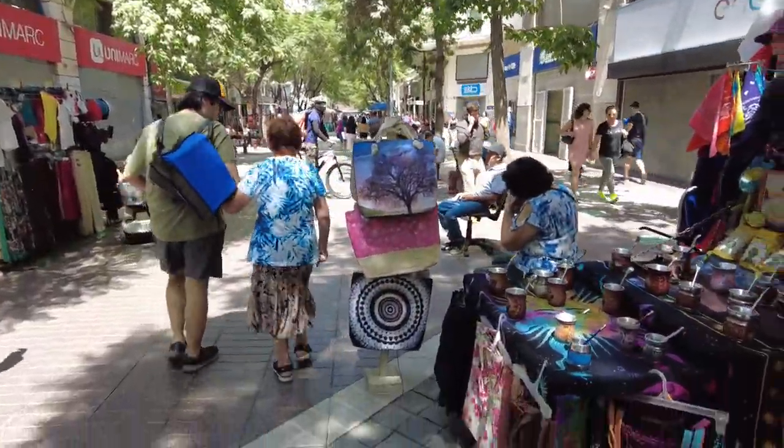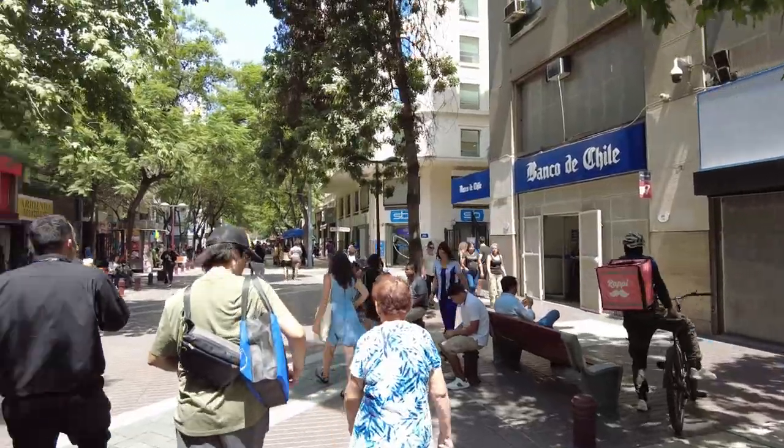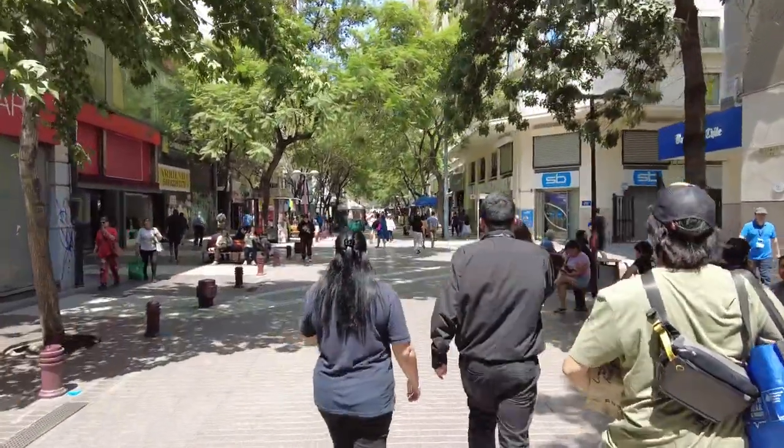Oh, speaking of similarities and differences, here's someone selling mates, because of course, yerba mate, people do drink it here. Now, it's definitely not as popular as it is in Argentina. Argentina, yerba mate, super popular. The way I know it's not as popular is because when you go to the grocery store here, the supermercado, there's maybe one shelf that has yerba on it, next to the tea and next to the coffee. Whereas in Argentina, they'd have a whole aisle with 70 different brands of yerba, tons and tons of it. So much more popular, I think, in Argentina than it is here in Chile. But I have seen people drinking it here in Chile also.